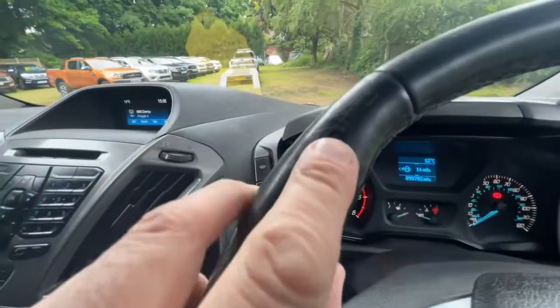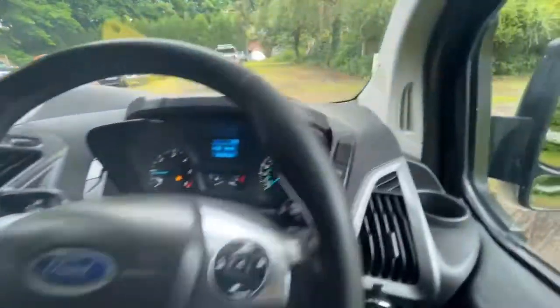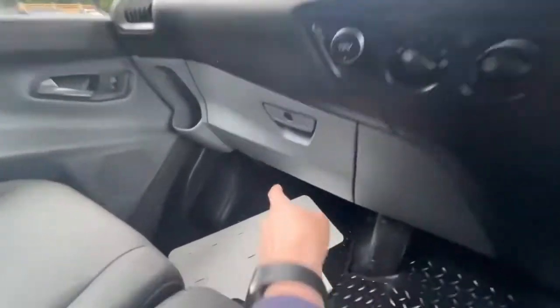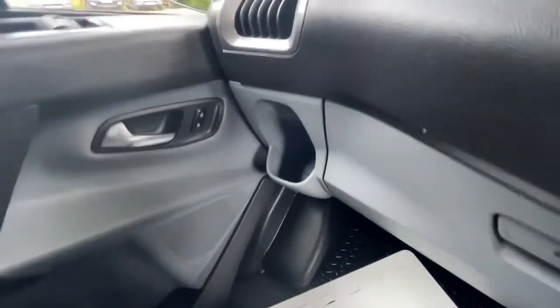Steering wheel's in nice clean condition. There's a couple of little rub marks just here, but other than that, nothing out of place, no stitching out of place. It looks nice and clean as well. Dashboard is nice and clean. There's a couple of little marks and stuff just down here where the passengers sat, but nothing else. It's in good clean condition. It smells nice inside as well. It doesn't smell like it's been smoked in.